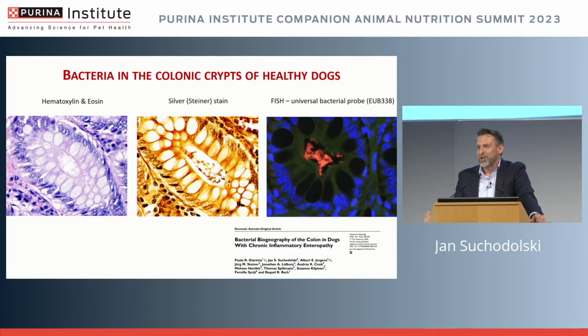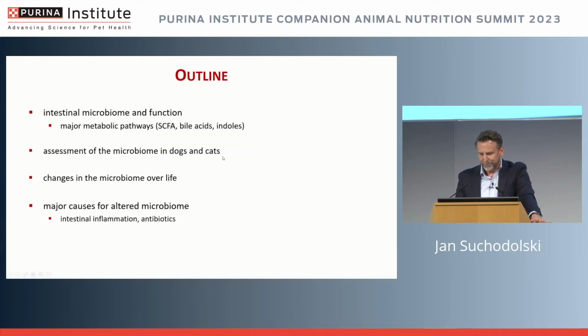Often we look at this in GI disease, we look at biopsies, look at bacteria attached, and we think it must be the cause, but they're actually simply there. So we have to really disentangle a little bit what is the cause and effect of those.